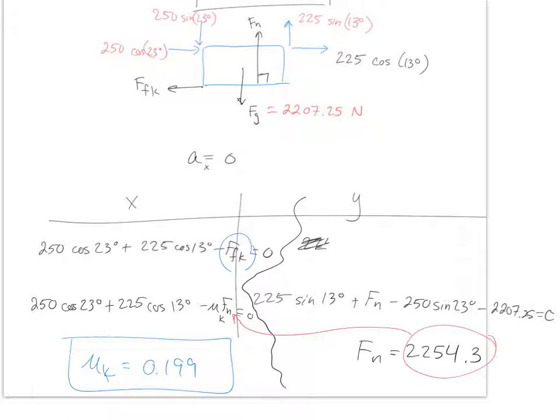Gabe, go for it. So kinetic friction is the same formula whether it's kinetic or static, yeah. Except see here, this is a K for kinetic. If it were static friction, it's an S for static. It's always going to be mu times Fn.